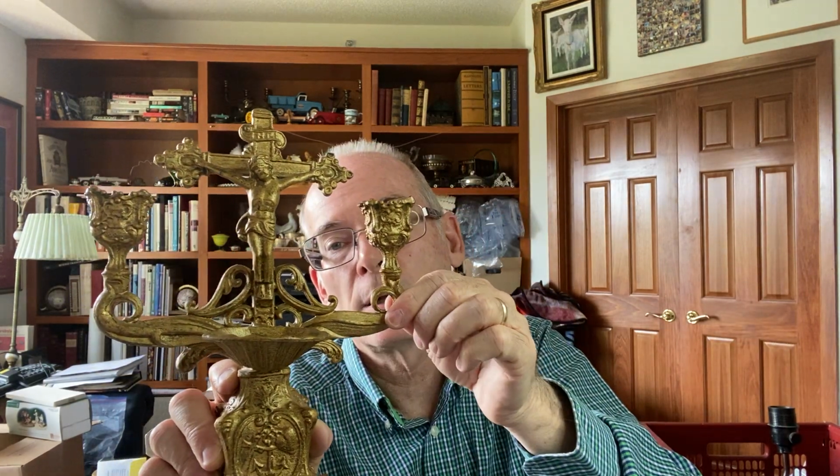Some people's descriptions say it's circa 1900. I don't think it's quite that old. Maybe the one they had, and they continued to make this for many years. I'm not sure. But it's a cast metal, not an expensive metal, not like brass or bronze. It's fairly soft, and it's gilded, so it's got a gold covering on it. And it's actually in pretty good shape.